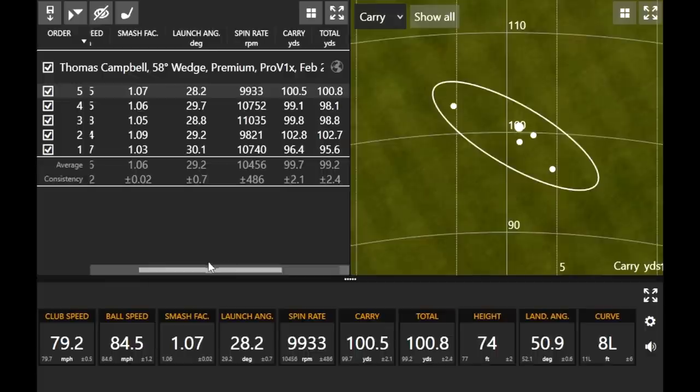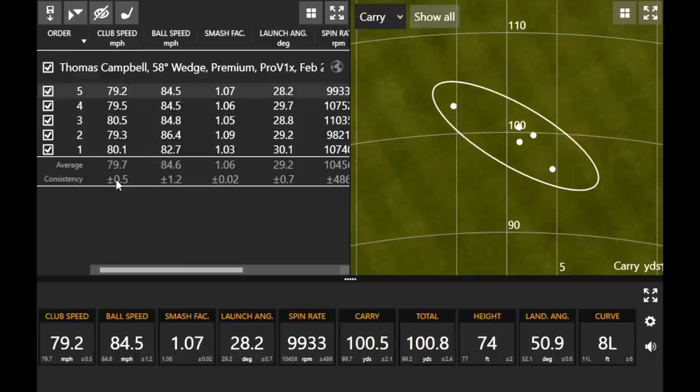All right, Drew, we did a pretty good job there with the average carry distance at 99.7. So we recently did some wedge testing with you, and we found out that you're best from 100 yards. So this would be a good test for you to hit some shots. Your club speed was basically about 80 miles an hour when you're hitting these balls.